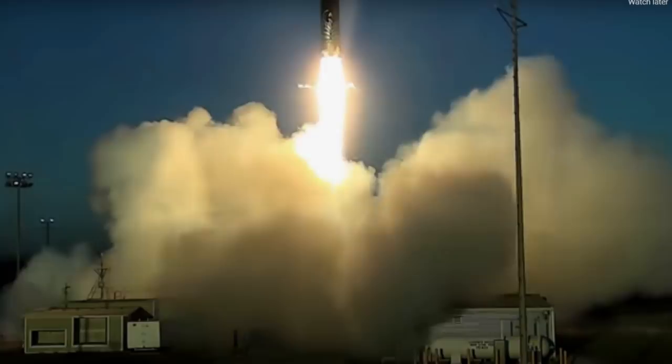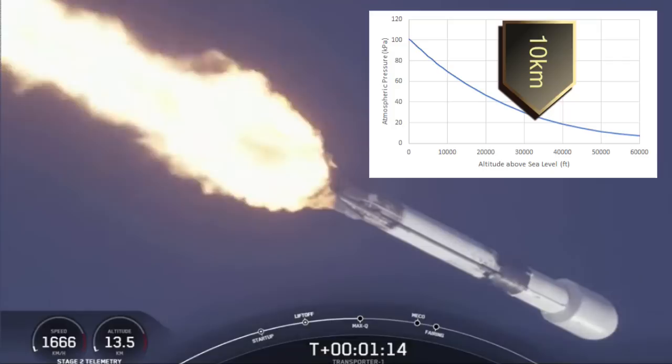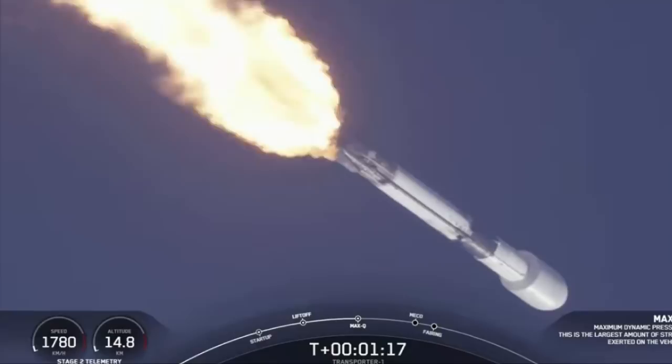Space, by international convention, starts at 100 kilometers. When the booster reaches just 10 kilometers, the atmosphere has already lost about 80% of its pressure. But rockets need the most thrust just as they're leaving the ground. Is there a better way?